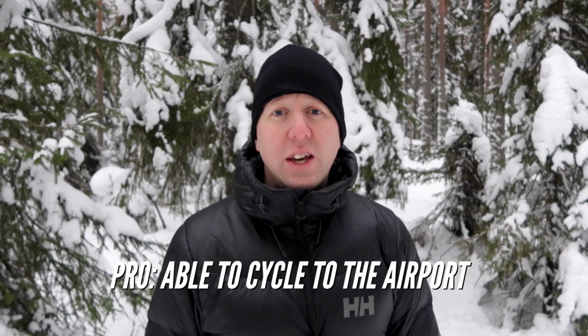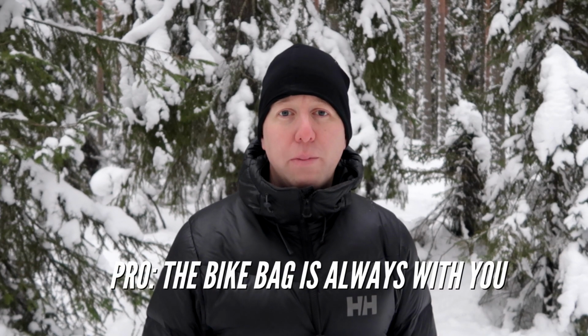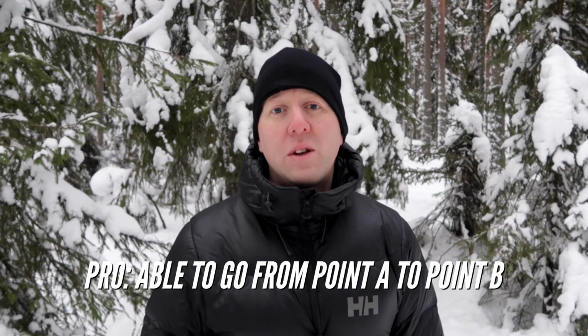So there are a lot of benefits with this method. The first one, same as the last one, is that you're able to cycle to the airport, so you save some money and some stress. The second benefit is that you have the comfort of knowing that you always have a method to bring your bike back home. You have the plastic bag with you during the trip, so it's waiting there for you when you reach the airport. The third benefit is that you can start in one town and end up in another town.